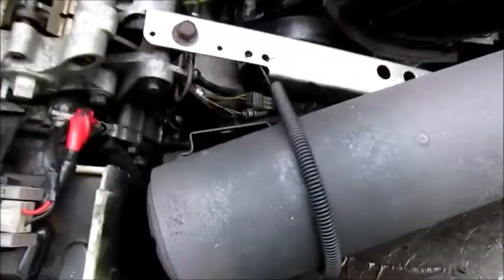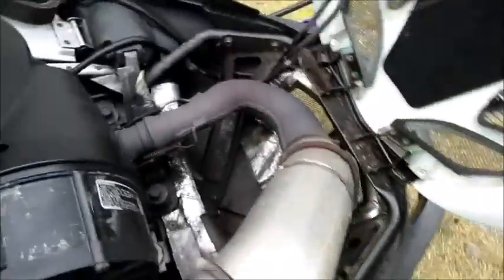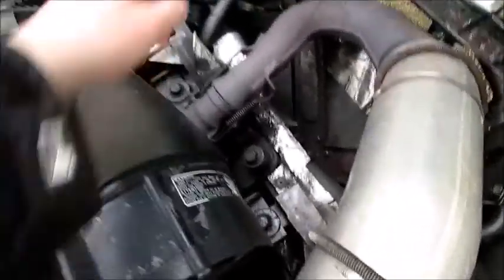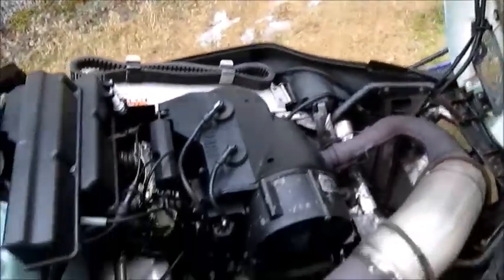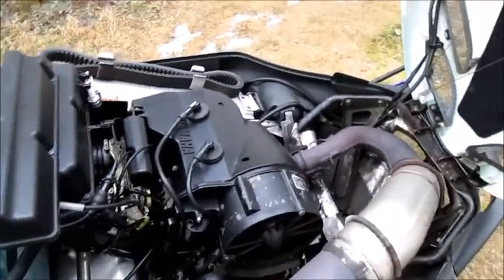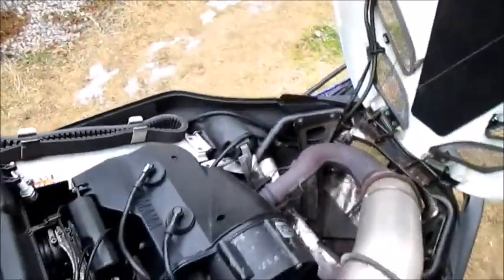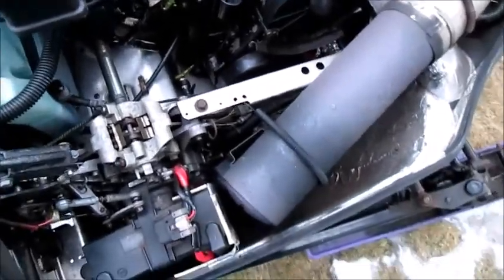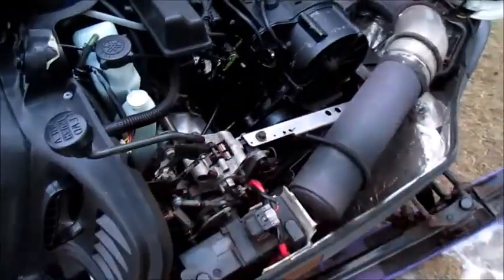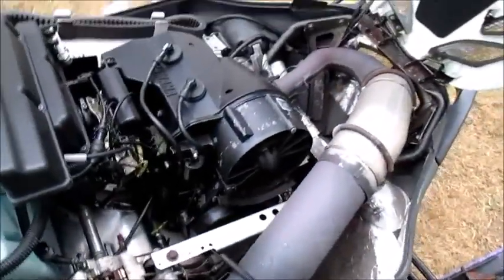There's your fan. 485. There's your pipe. I haven't ran it since Monday. It's now Friday. And I think even before Monday, Saturday, we had a good bit of snow and I took her for a run. I'm hoping to take her for a run more if it doesn't rain, fingers crossed. And I'll show you its performance in snow.